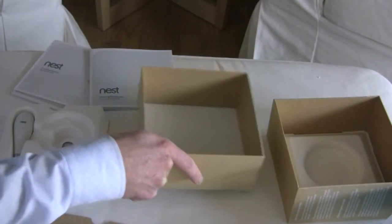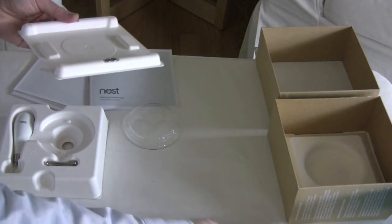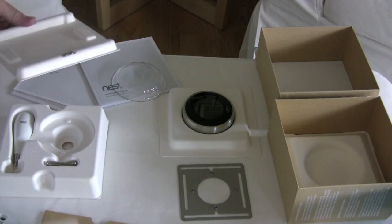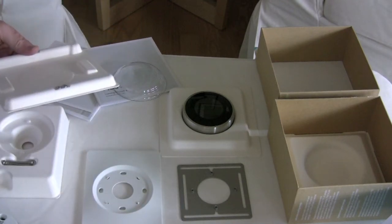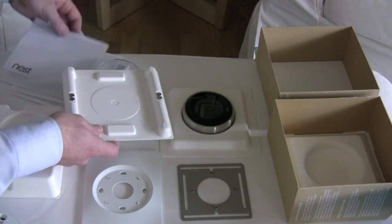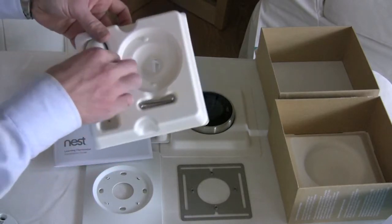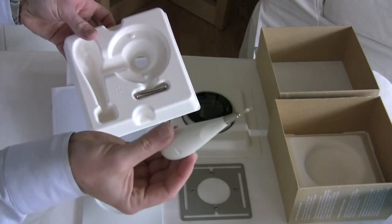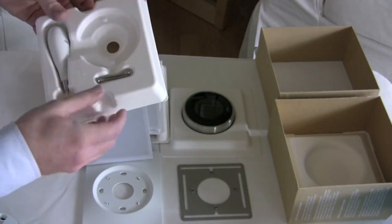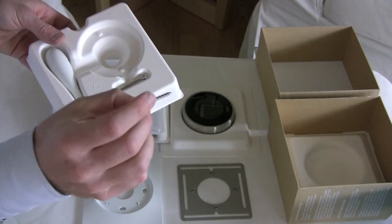So that's about it in the box. So anyway, we've got the Nest, a metal bracket, a faceplate to cover those holes to make it more aesthetically pleasing. Of course, the screws that you're going to need, the install guide, and of course there's screws here, and look at that, nifty little screwdriver, as if I need another one of these. I'll take it. These are the mounting bolts that'll go either in the stud or in the drywall.